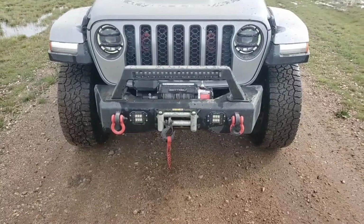I don't love this windshield because it's a rock collector. I love the LED headlights. I love my Smitty built 9500 winch, which I've only ever once used to pull a Gladiator out, and that was in slush. And if you got a vehicle that can get through slush with no problems, good on you.